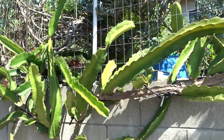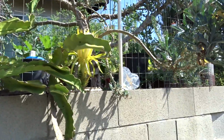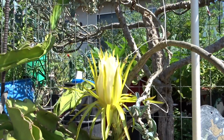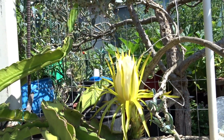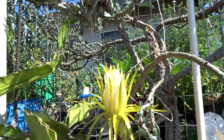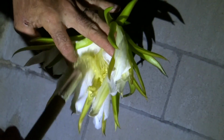I don't see any on these right now, but now that they're starting, we're probably going to get more. But look at that. The bees are just going nuts. They're getting in there and really getting into that beautiful shag on the inside and just doing what they're supposed to do.